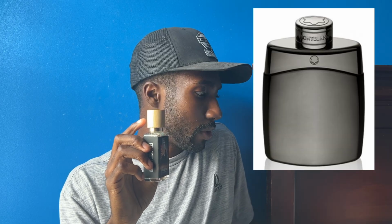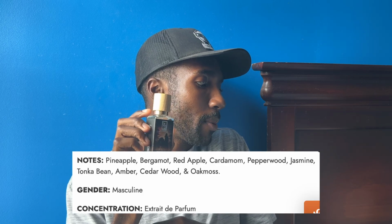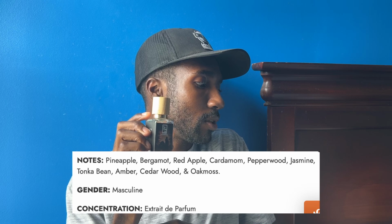Okay. The next fragrance, once again, they're all in these little wrappings, which is good because I heard some things about them breaking. So it's good that they are in these containers. This one is Ferocious Legend. It's supposed to be inspired by Legend Intense by Mont Blanc. I have Legend over there, but I don't have the Intense version. Supposed to have notes of pineapple, bergamot, red apple, cardamom, pepperwood, jasmine, tonka bean, amber, cedarwood, and oak moss.